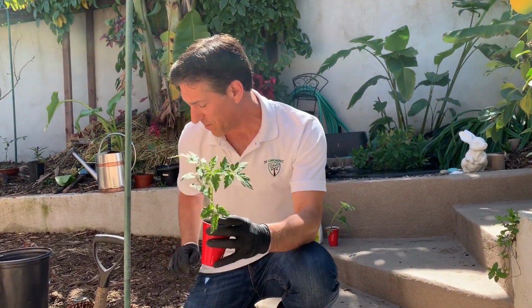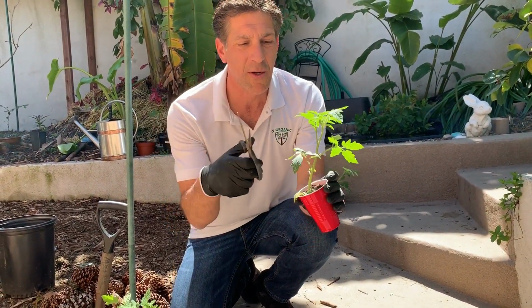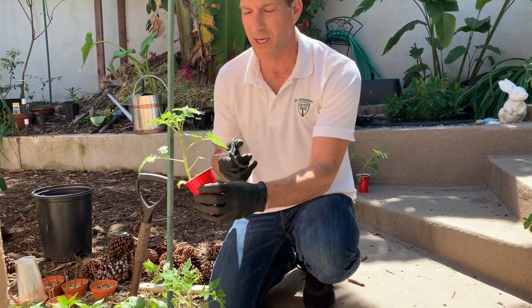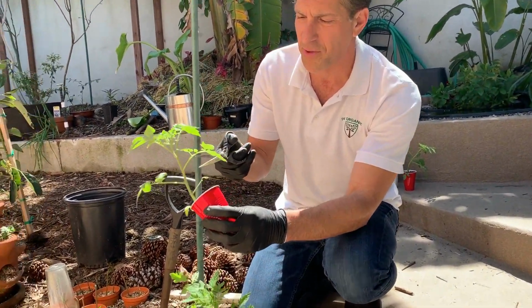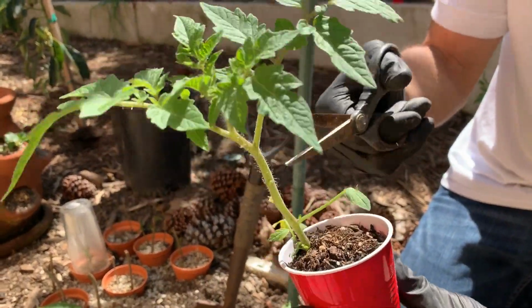So let's get started with preparing this. What we're going to do here is simply take our scissors and prune all of these side leaves. If you want to come in a little closer, you can take a look here. We're going to simply prune back these leaves like so.